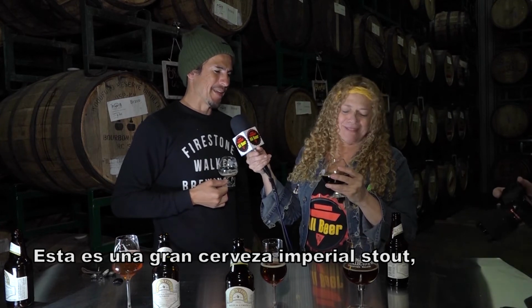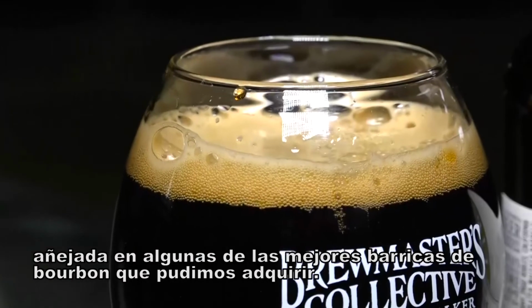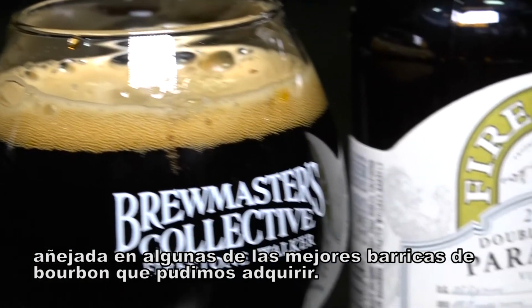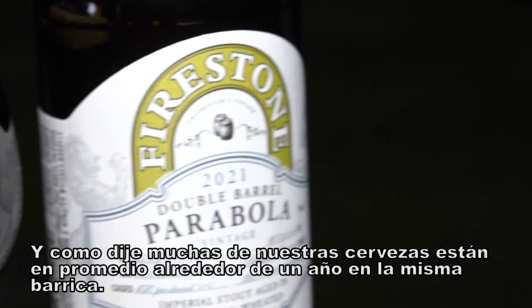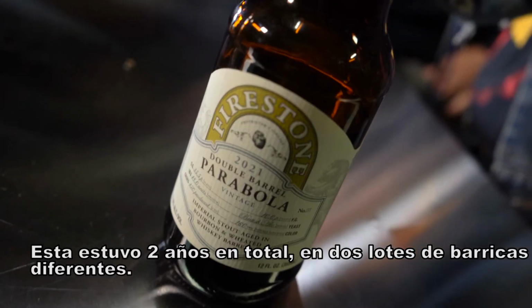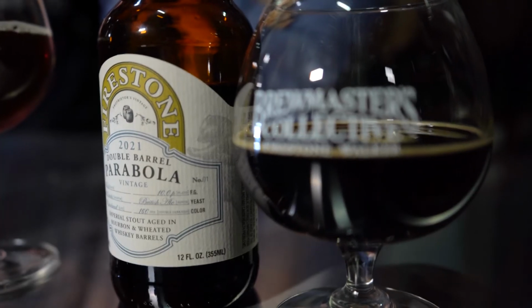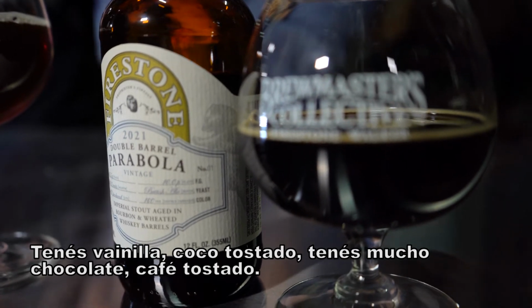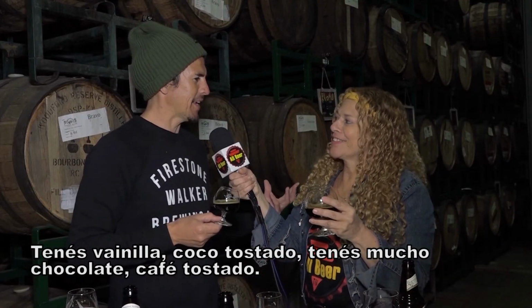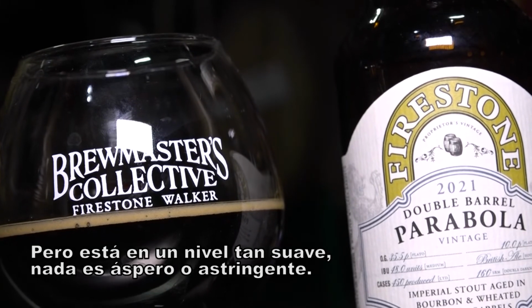This is a big imperial stout. Yes. Aged in some of the best bourbon barrels that we could acquire. And like I said, most of the beers are on average about a year in barrel of the same barrel. This one is 2 years in total in 2 different sets. Easy drinking for 16%. You get your vanilla, toasted coconut. You get a lot of fudge, like chocolate. Yes. Roasted coffee, or traditional, but everything's on such a smooth level. Nothing's harsh or astringent.